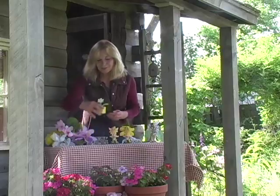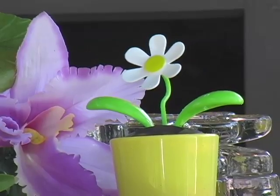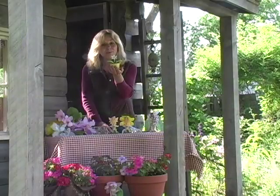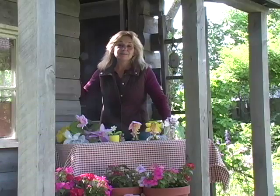Oh, and I have to show you this. It's solar powered. At night, it stands still. I've had it on my windowsill, but this is going in my little fairy garden now. Summer's here, and it's pretty well protected. How about these little glass flowers that are meant for tea lights? Great stepping stones for your garden. Just line them up.